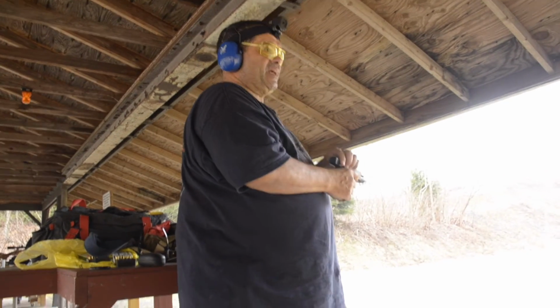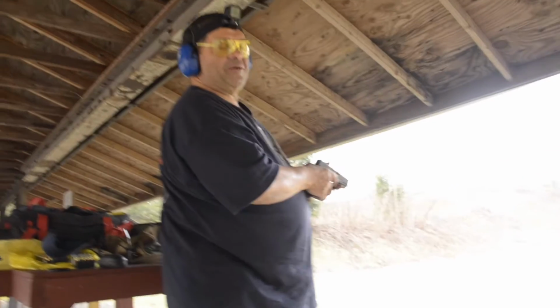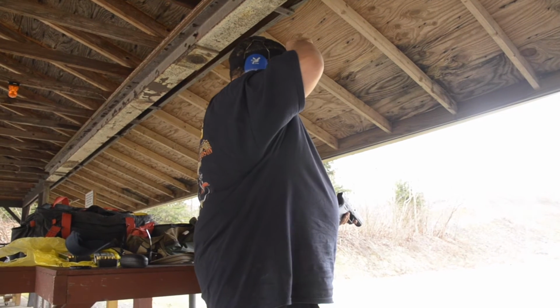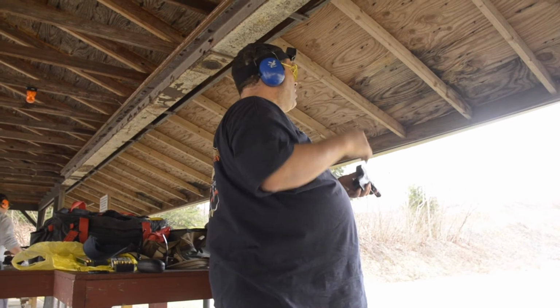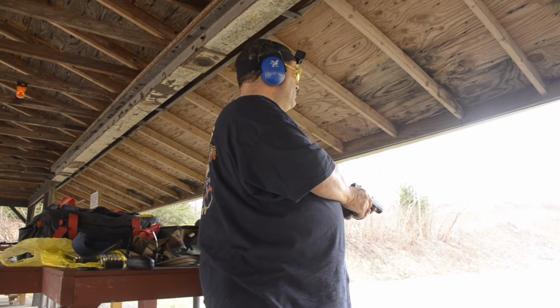Okay, Glock 19, 8 shots, 100 yards. Left target this time. Remember, left target. Oh, I forgot to put the GoPro on the first shot, but that's alright. This is the Glock 19, left target.